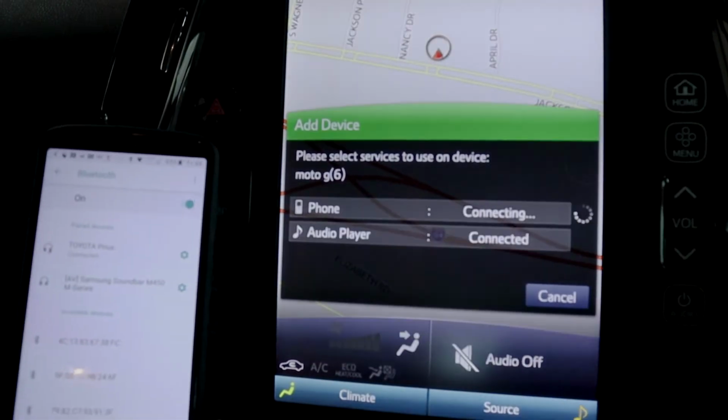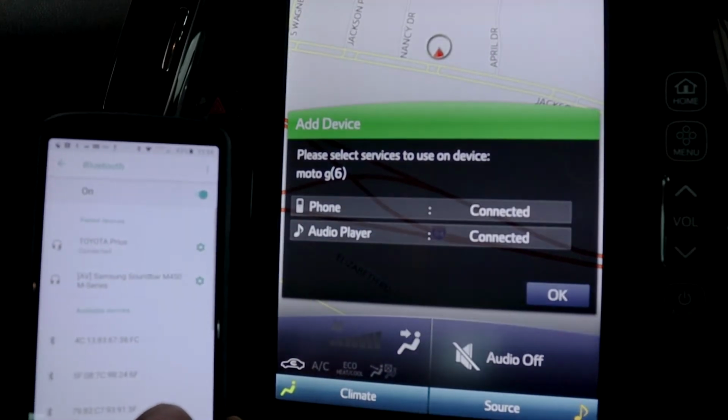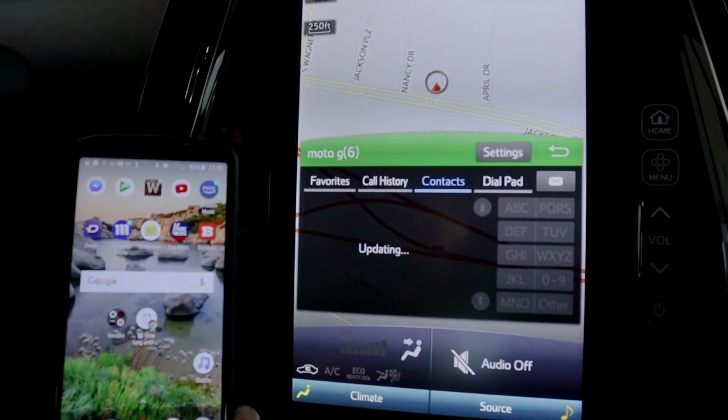Now the phone is connected. You want to allow message access, that way the car will read you your text messages and it will sync all your contacts up, so once you get in your car you don't need your phone again.